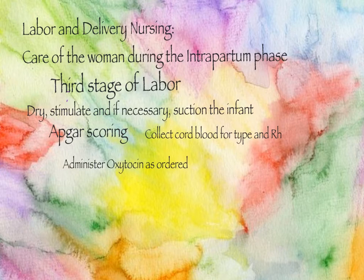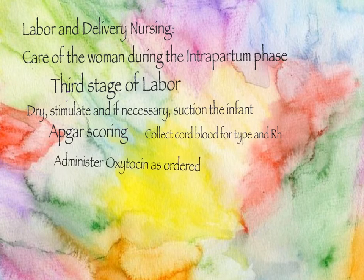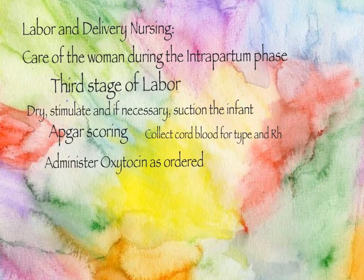If parents are doing cord blood collection, at that point, you would hand the provider the equipment. They would be responsible for collecting it. There's like a needle on the end of some tubing that's connected to a bag, and they collect the cord blood for stem cell collection. So if you see that the parents are doing cord blood for stem cell collection, you would assist the physician with that.